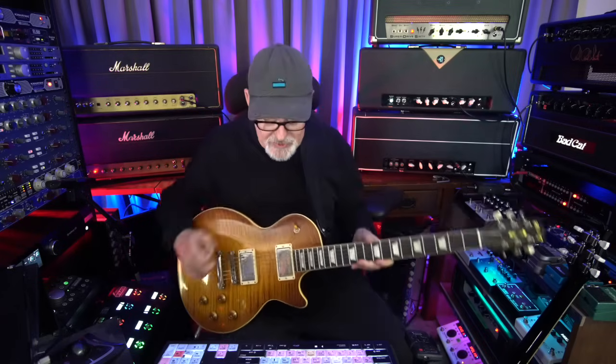Now, let me just show you why this amp appealed to me, okay? Well, first I'll say it in plain terms. The way the gain stage on this, the taper of it, it's the smoothest increase in distortion I've ever heard. So.